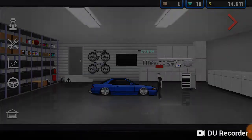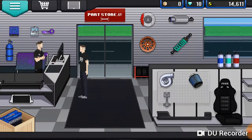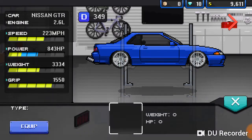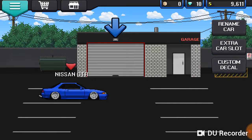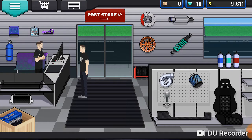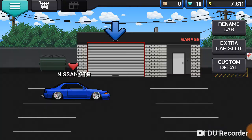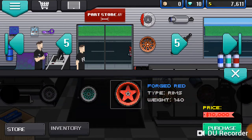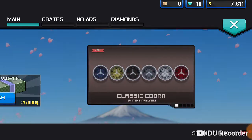Step 2. Boom. Piston. So let's see here, guys. What do we need again? The last thing we should get is paint. Oh no, rims. Oh my god, guys. I think we need to watch that ad.